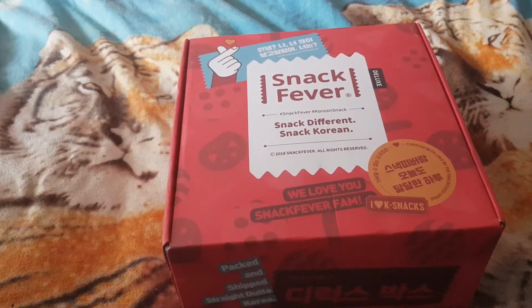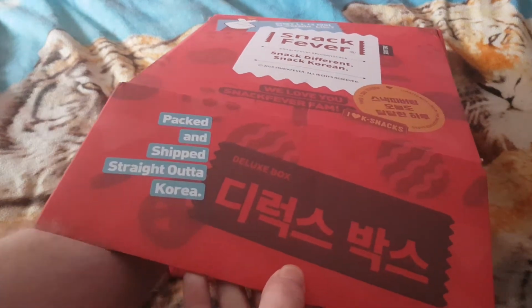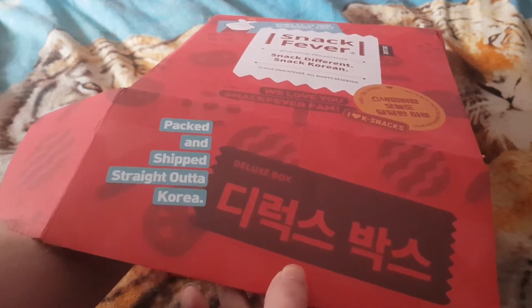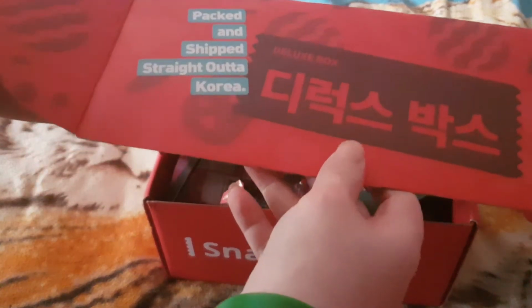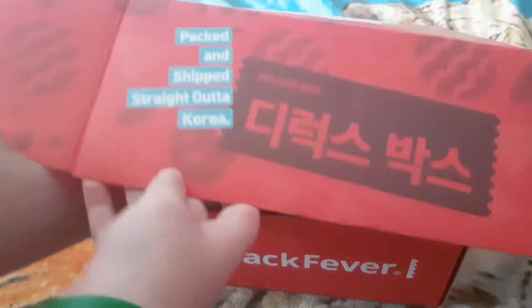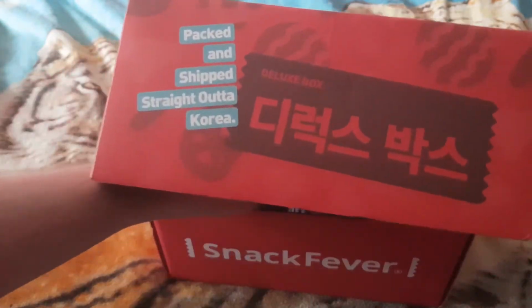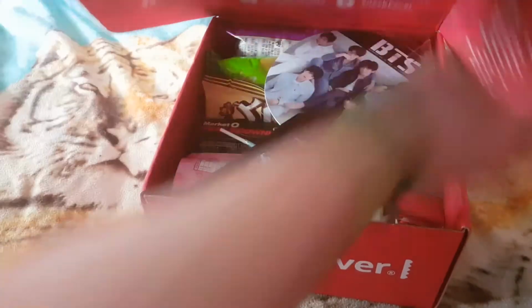Go. Now, fever box. Let's see if we can. They got a booklet on top. Let's see. I can't find one at the moment. Don't put anything out. I got it.